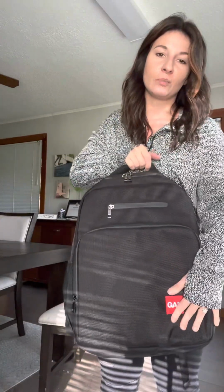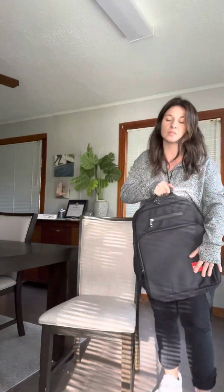All right, we've got these new selling tool bags that we're issuing to all the salesmen. You're only getting one, so keep up with it. But they are GAF branded and they got everything you needed on for sales.